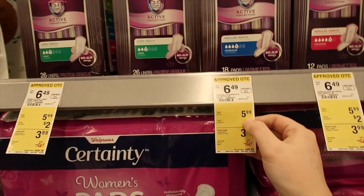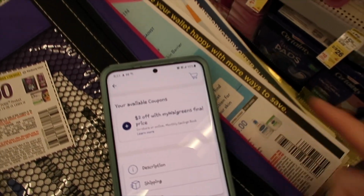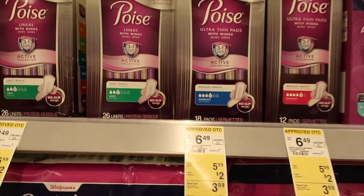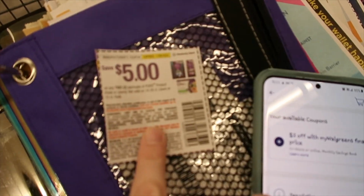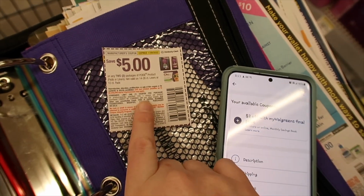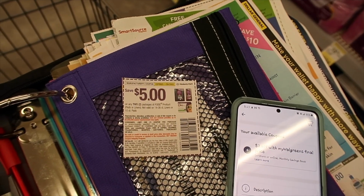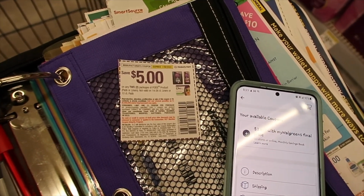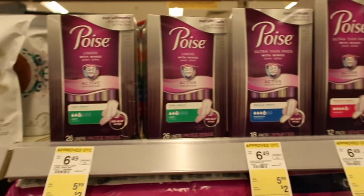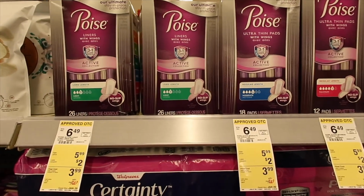So we have the Poise on sale for $5.99, and there is a $2 off coupon in the Walgreens booklet. Now it did show that there was a $3 off digital. I've scanned all 3 of these and the $3 off digital does not pop up. But we do have a $5 off of 2 insert coupon that we got from last week. So you guys will end up paying just $2.98. Comes up to be $1.49 each. If you can get that $3 off coupon, if you can find it, it ends up becoming just 99 cents.